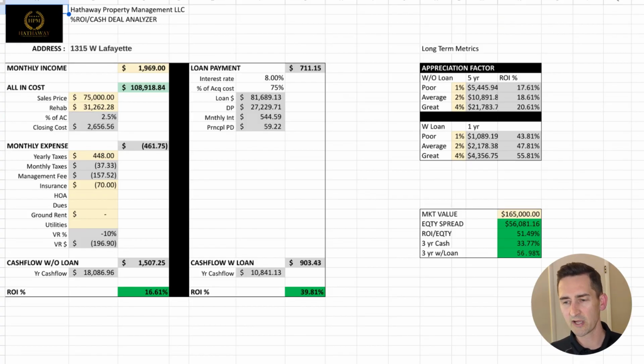Great. If you can get $900 cash flow and you're comfortable that the street isn't a war zone, you're going to be killing it. So let me just go over the numbers real quick. And these are the real life numbers. So the mortgage payment would be somewhere around $711.15. And that's with a 20% down payment. So your mortgage would be on $82,000. And my total expenses, and I'll give them to you straight out, with an 8% management fee at $157.52, estimating a 10% vacancy at $196.90, taxes, super cheap, like I said, $37 a month, insurance, $70 a month. Total expenses per month come out to $461.75.